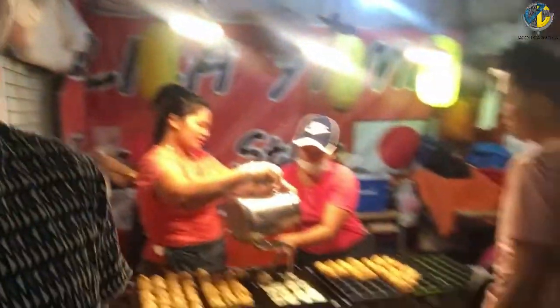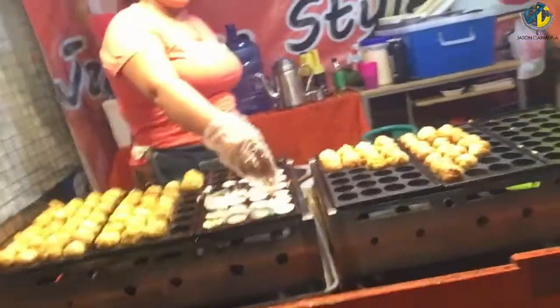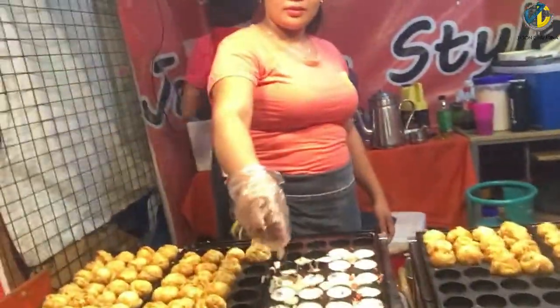Up next, we have Delikayama. And so Delikayama offers us takoyaki. So they have three types of takoyaki: octopus, pork, and chicken. Ayan po. Their bestseller is the octopus. Alin po yung octopus ate? Ito yung bestseller, octopus takoyaki for as low as 50 pesos for 3 pieces.